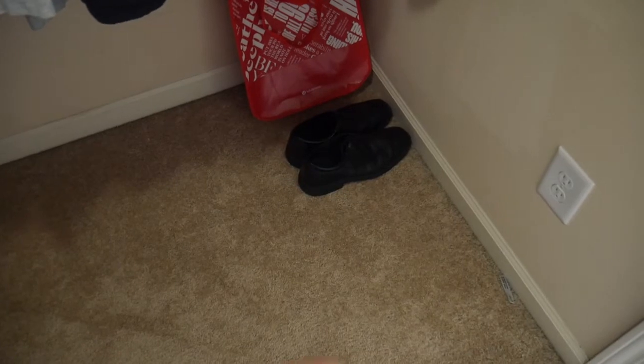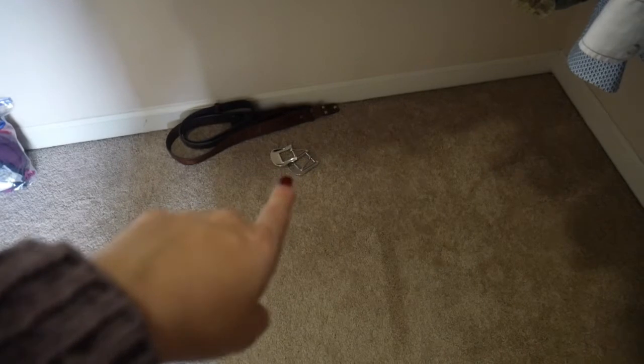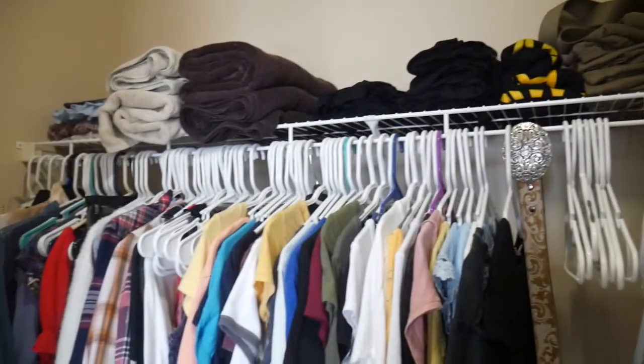And then our Hey Dudes stay downstairs as well. Those are the shoes that we grab the most. But there's not really a whole lot in here. Those are just extra belts. I need to find a little section for these. I might have to get a little organizer for those, because we have a lot of those just laying around. But yeah, that's pretty much it.